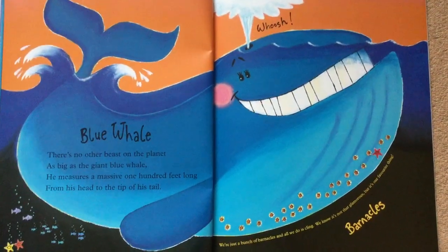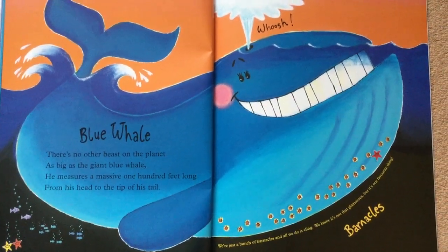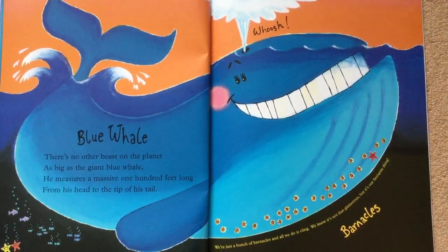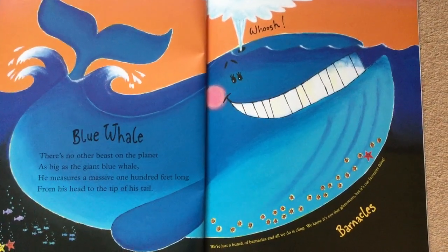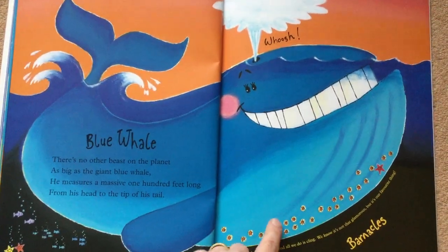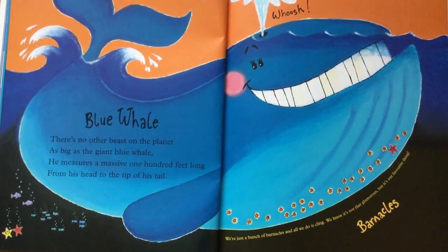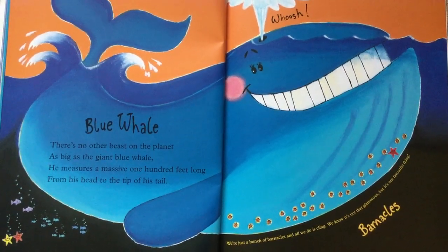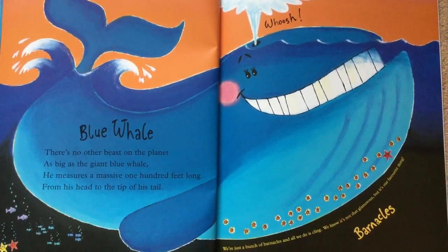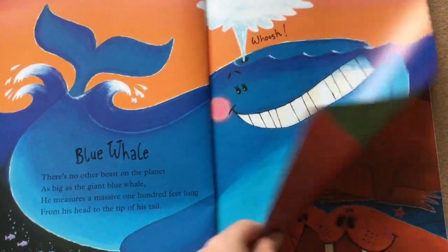The blue whale. There's no other beast on the planet as big as the giant blue whale. He measures a massive 100 feet long from his head to the tip of his tail. And here on the whale, there's small animals, and they're called barnacles. We're just a bunch of barnacles, and all we do is cling. We know it's not that glamorous, but it's our favourite thing.